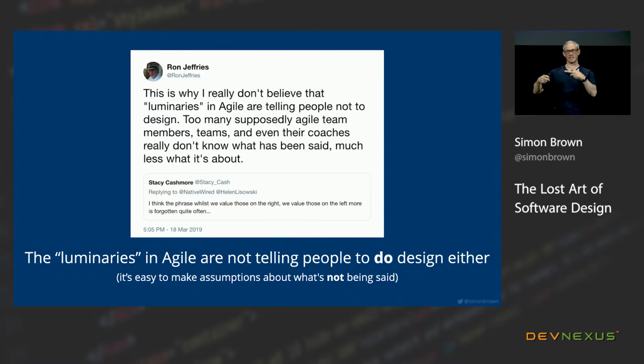One of the things I really dislike is that you rarely see these agile luminaries, and particularly the people behind the Agile Manifesto, explicitly come out and say there are benefits in doing upfront design and you perhaps should do some upfront design. But they're not saying it, and it's easy to read into what's not being said. Because these people are not talking about upfront design, it's very easy to misinterpret their messages as: you should not do upfront design. That's what I'm trying to say here.